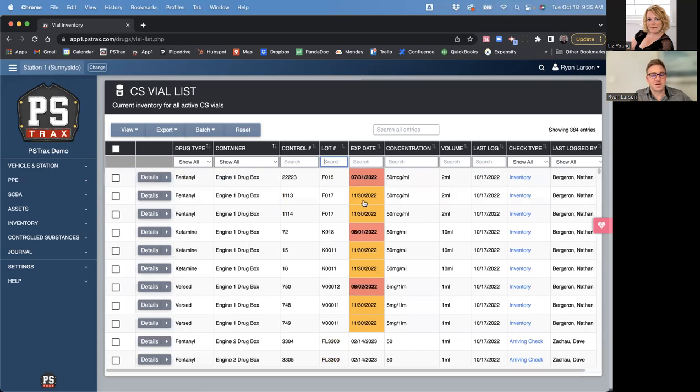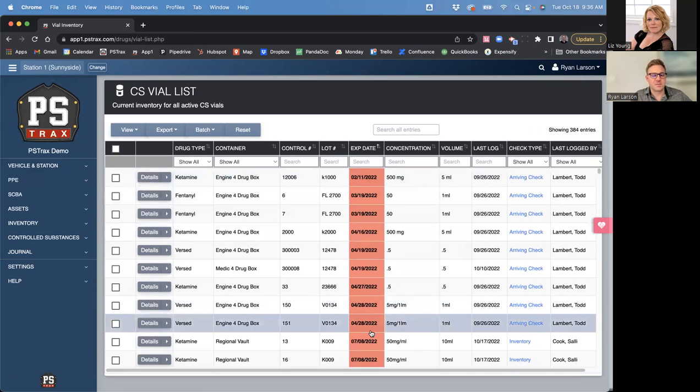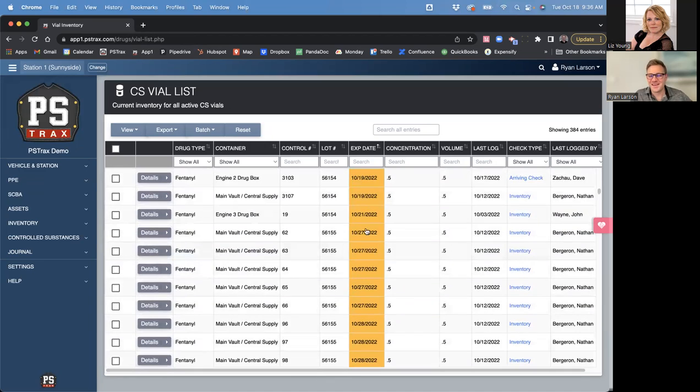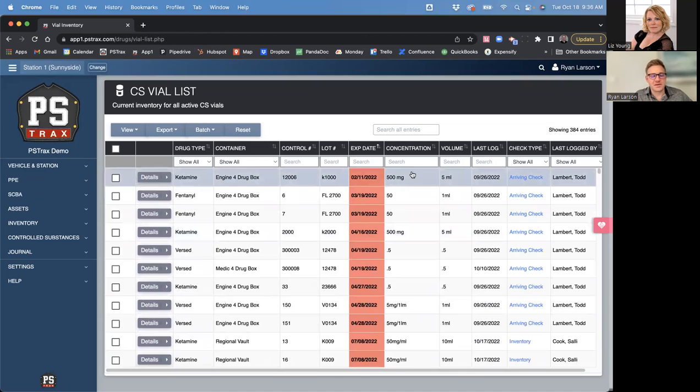For expiration dates, you can sort by that to see anything that's currently expired, which will always be in red. We got a lot of them here we need to get rid of. If there's anything coming up for expiration, so within the next 60 days, those will be orange. You can see those as well. You'll see some other important information like concentration, volume. You can also see when it was last logged.